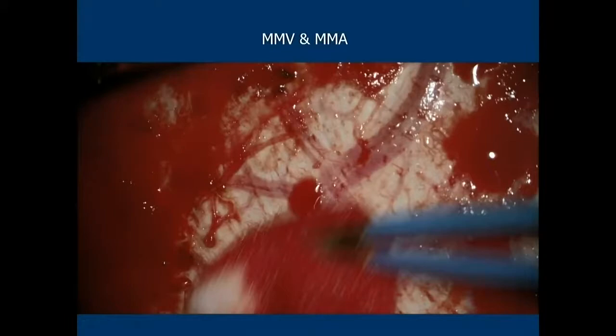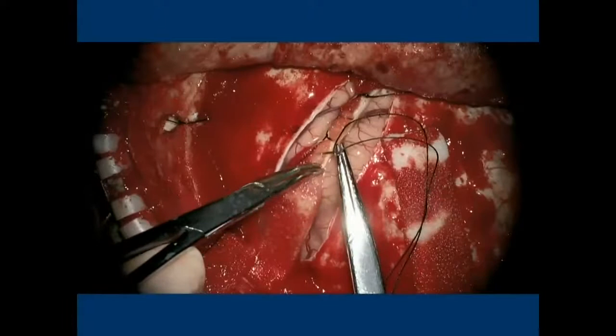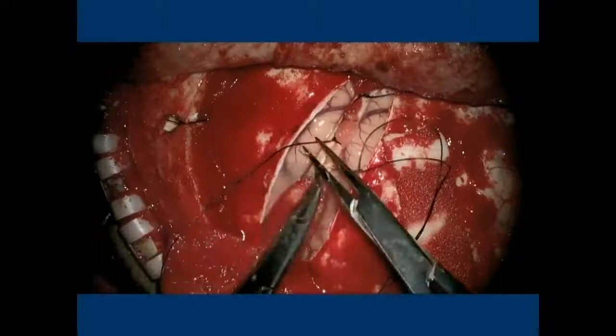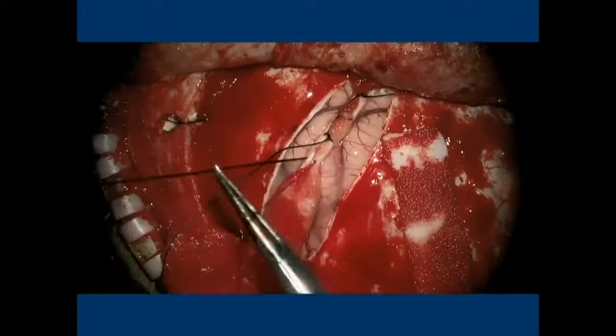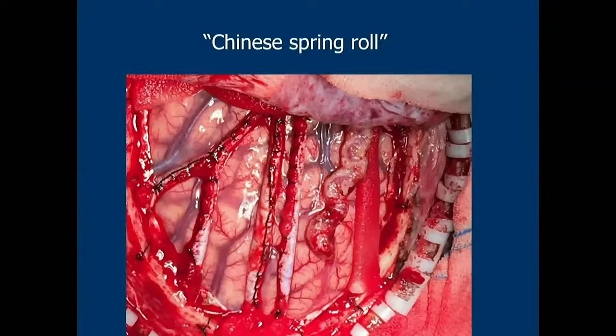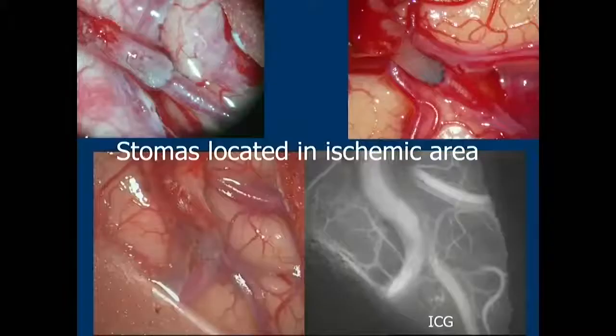So this is my way. Use a strip of gelfoam to make a roll to compress the bleeding from the vein, but still keep the patency of the artery. So I call this a Chinese spring roll. I made a lot of Chinese spring rolls.